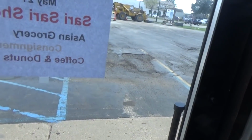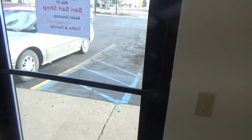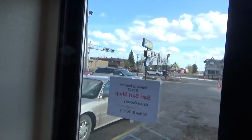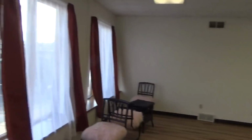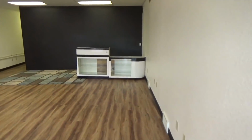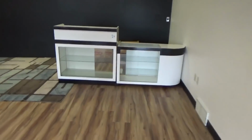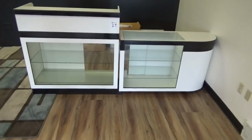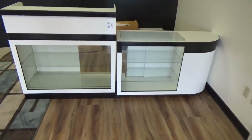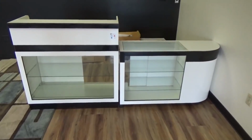And there's parking spaces all over in front of our shop. There's parking spaces over there on the side and overall everywhere. It's a lot of parking. So it also has some beautiful display cabinets that we get to use. And I'm going to definitely use them. So that is included for our use.